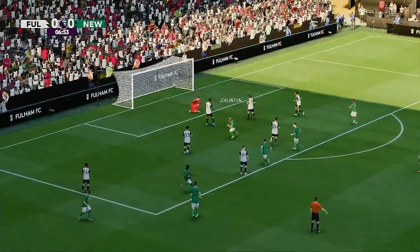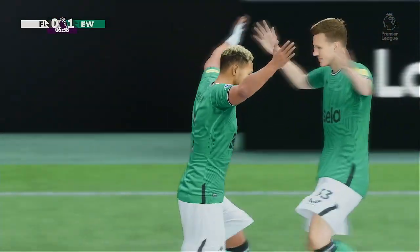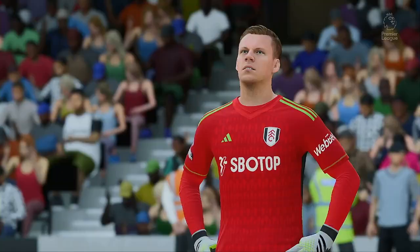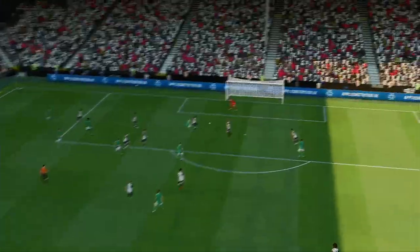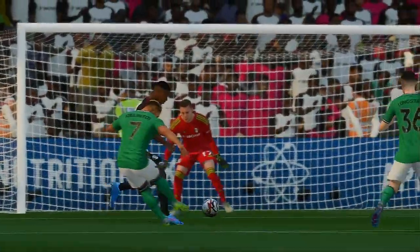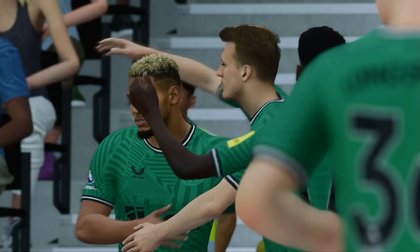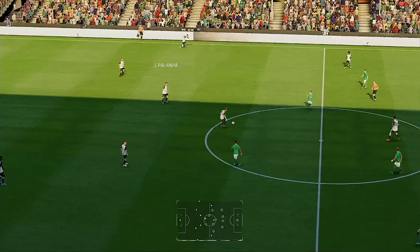Trippier, can he finish? And it's an early lead! A terrific start! Well, here's the replay, and you've got to say they deserve it. Piling the pressure on, creating opportunities, and they finished it off well. 1-0 as the ball gets rolling again.